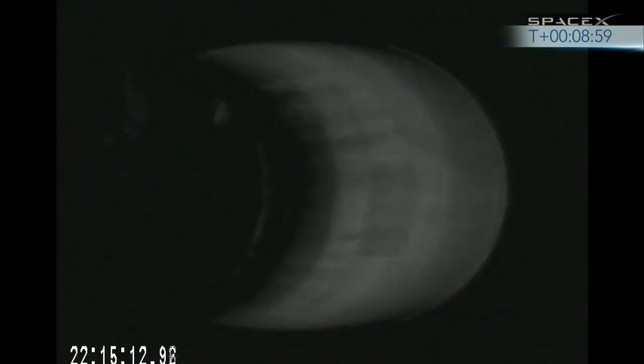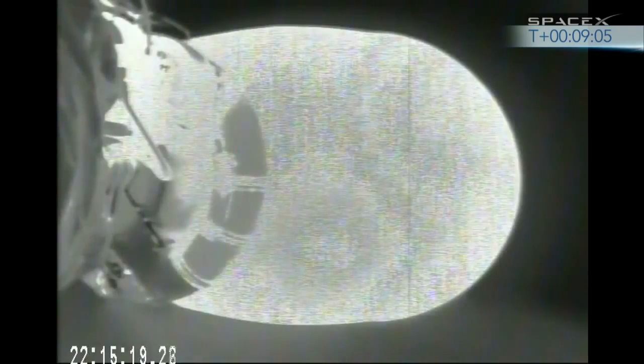MVAC shutdown confirmed. Park orbit insertion. Looks like a good orbit insertion. 497 by 173 kilometers, inclined 27.7 degrees to the equator.